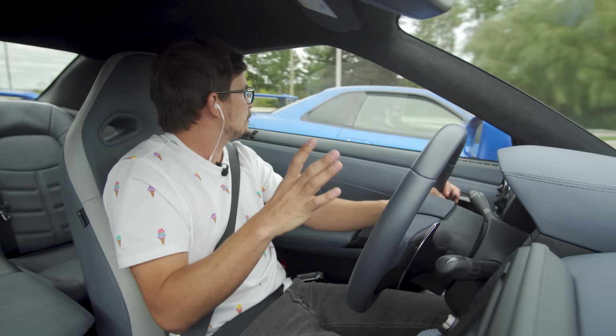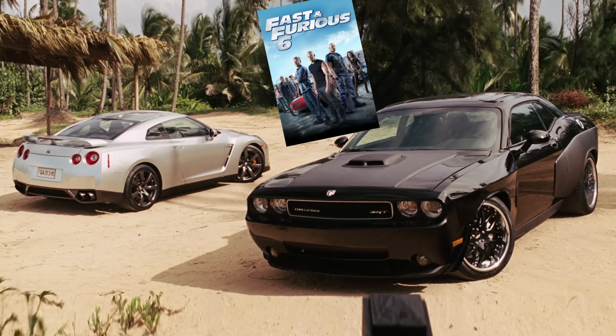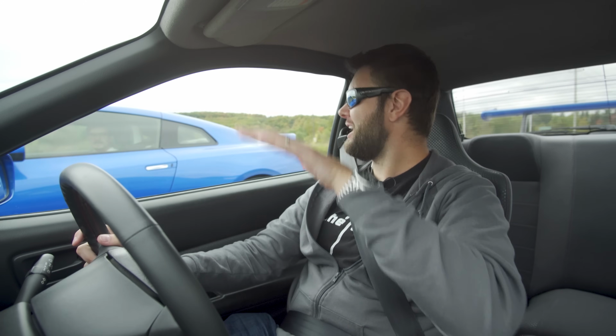And then in future Fast and Furious, he drove an R35. Remember when he was doing that race at his house in Dominican with Dom in the Charger? Oh, yeah. Challenger? Yeah, this is way down into the Fast and Furious stuff.